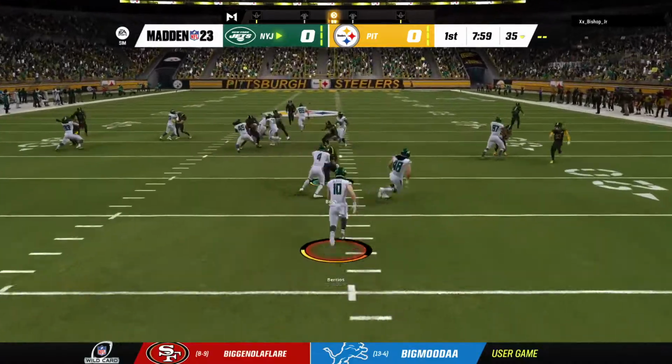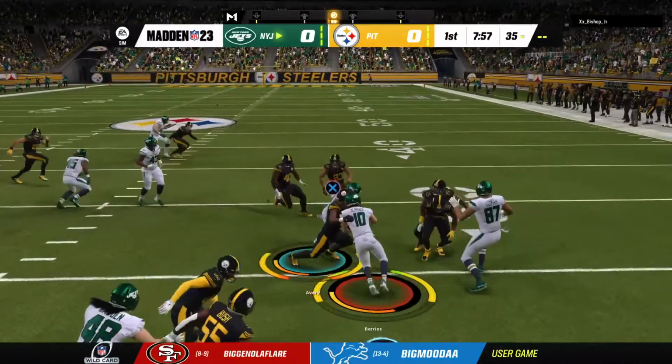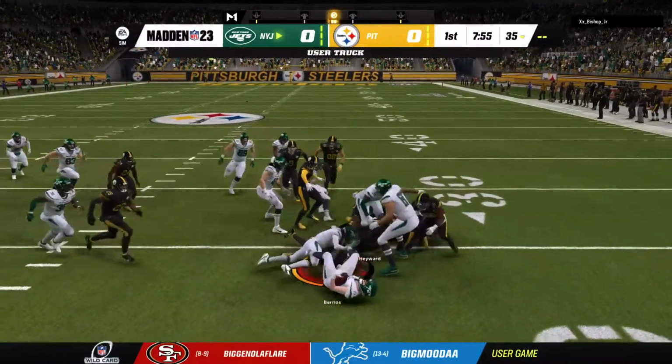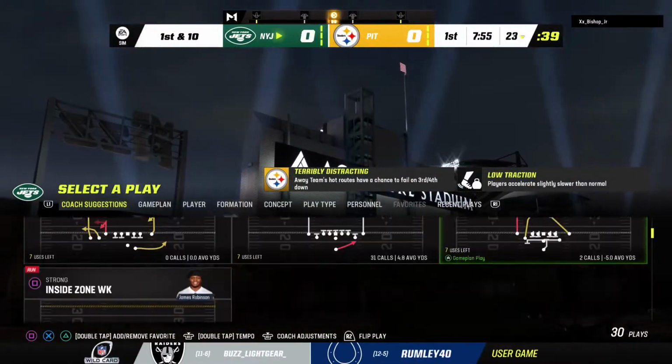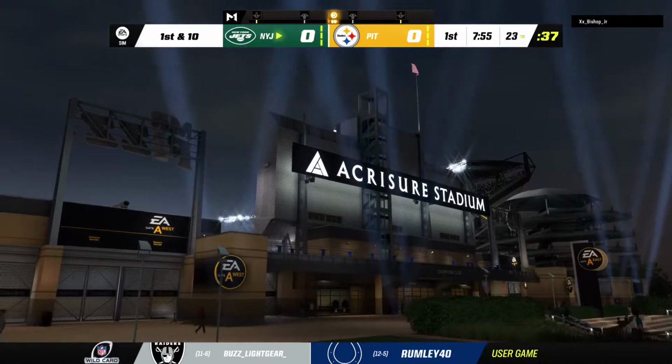This fielded right at the goal line. And able to get this across the 20, but not much further as he's dropped at the 23-yard line.